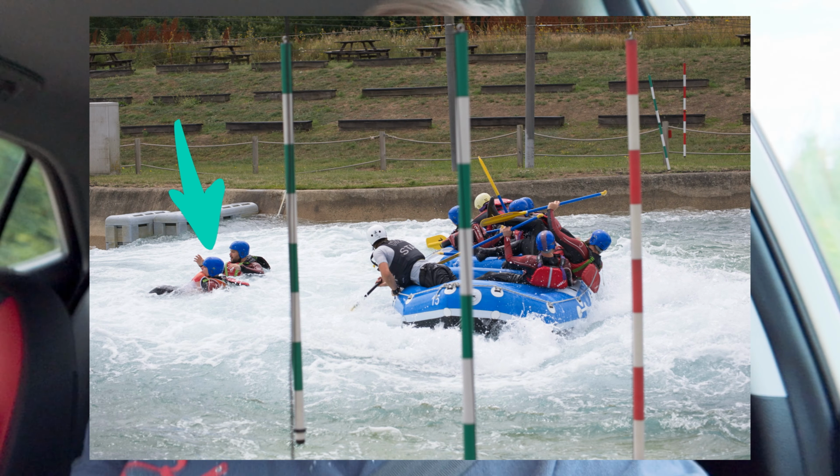But I went again and again. I think we've done 4 rounds all together. And oh my gosh, highly recommended. So much fun, so much adrenaline. It was lovely and the water was nice. It was like 19 degrees. Definitely would do it again. So if you're ever in Lee Valley Whitewater Rafting Center, definitely do it. It was really, really so much fun.